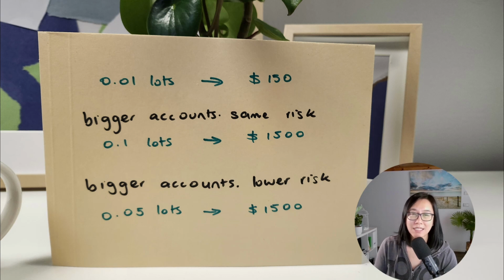If you find that 12% in 4 months is too risky for your personal risk appetite, then you can always decrease the lots. For example, here you can trade 0.05 lots for a 1,500 account. Or if you have a bigger risk appetite than me and you want to have a bigger returns and potentially bigger drawdowns, you just increase the lot size depending on your account.